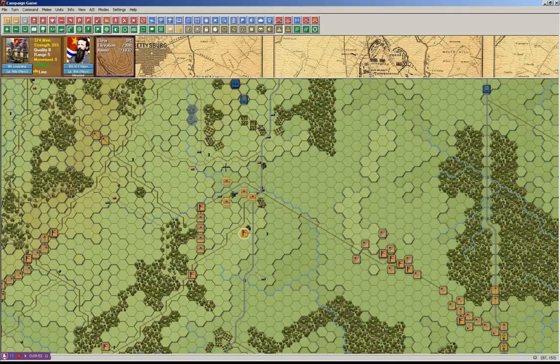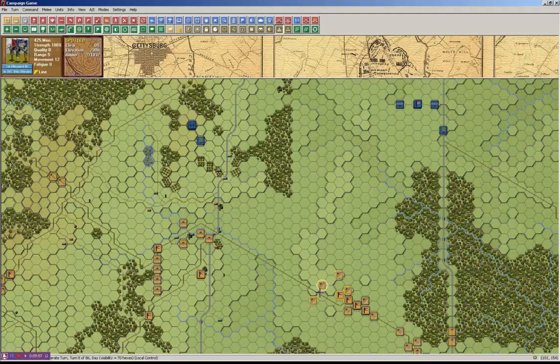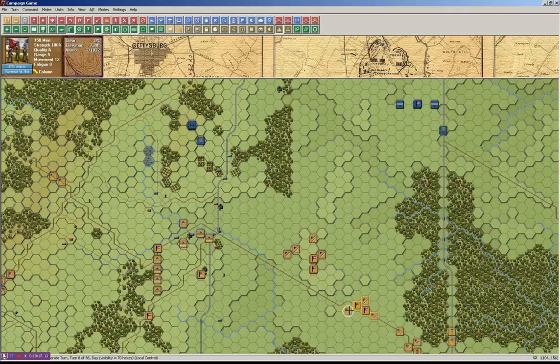So Ewell's corps is starting to make more of a frontal assault on Pritchard's Hill in hopes that it will keep the Union forces on the hill occupied, and Ewell's left flank can get around and maybe trap the Union forces before they can retreat back to Winchester. But there might be some casualties involved with that artillery fire from the top of the hill there.